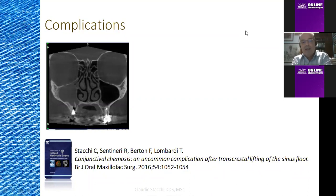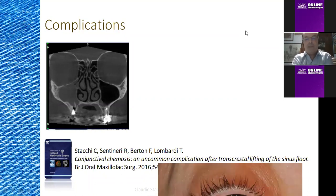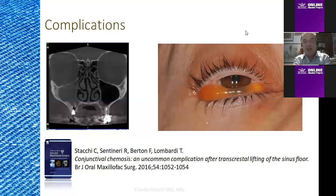But you should remember the anatomic landmarks of the maxillary sinus: the top of the maxillary sinus is the floor of the orbit, a very thin layer of bone separating the maxillary sinus from the eye. So the problem was the sinusitis, but the patient had this kind of look 1 week after. This is a conjunctival chemosis, which was treated by changing the antibiotics by the ophthalmologists, and the patient had no problem. But just to make you understand that when you choose to do something in the maxillary sinus, you have a chance of more biological complications, unexpected biological complications, than if you place a simple short implant.